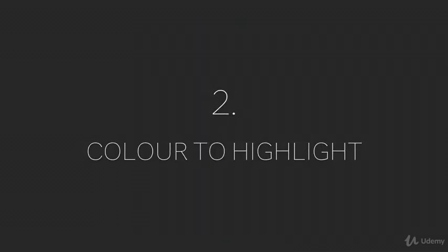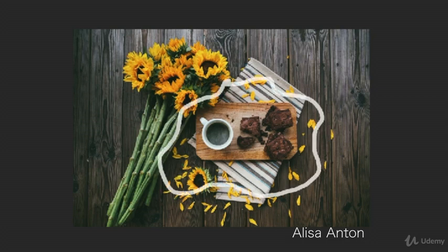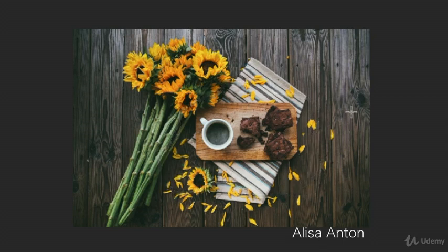Colour can be used to highlight subjects in many ways. Obviously, making the subject a contrasting colour does that, but here is another method. This photo by Alicia Aston shows how colour can be used to frame the subject, especially if the subject is lacking much colour interest. I really like the use of texture in this image, but we will touch on that more when we get to the food photography section.